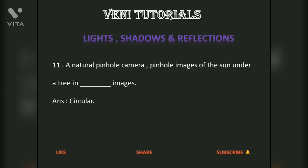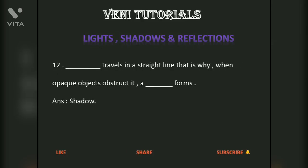A natural pinhole camera: pinhole images of the sun under a tree in dash images. Answer: circular. Dash travels in a straight line, that is why when opaque objects obstruct it, a dash forms. Answer: light, shadow.